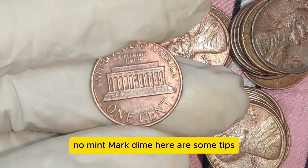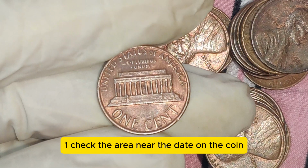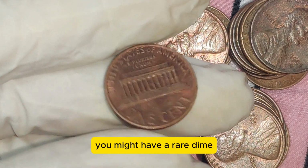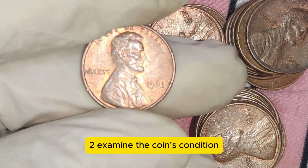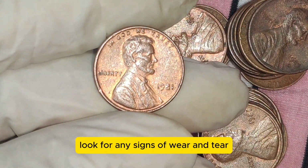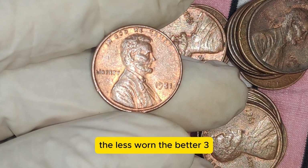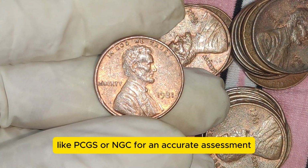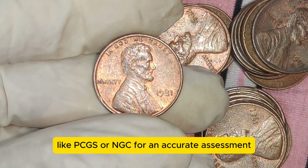Here are some tips. 1. Check the area near the date on the coin. If there's no S mint mark, you might have a rare dime. 2. Examine the coin's condition. Look for any signs of wear and tear. The less worn, the better. 3. Have the coin evaluated by a reputable grading service like PCGS or NGC for an accurate assessment.